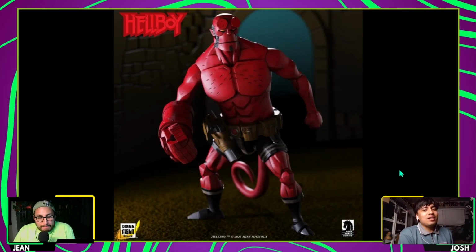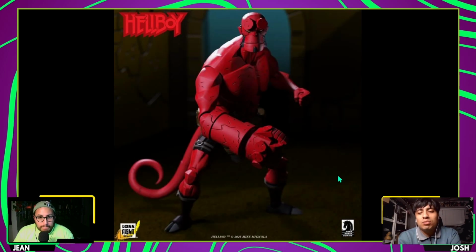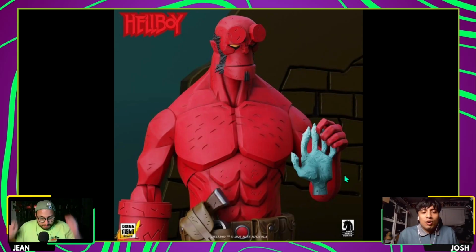I feel like there are certain properties that when you make an action figure form, it's just going to sell. And this is an untapped market, because we've gotten the 1000 Toys Hellboy figures, but those are so exorbitantly priced that I don't know if too many collectors buy them. It's just inaccessible to most collectors. So for Boss Fight to do this, it honestly looks just as good as the 1000 Toys. The sculpt on it, perfect, exactly from the comic. You're going to get the shadow and light play that we see in the artwork from Mignola.